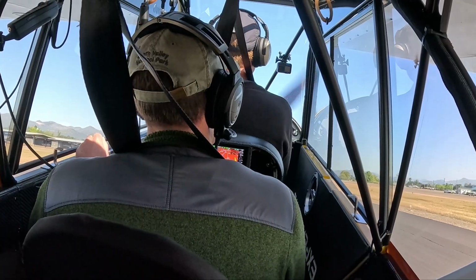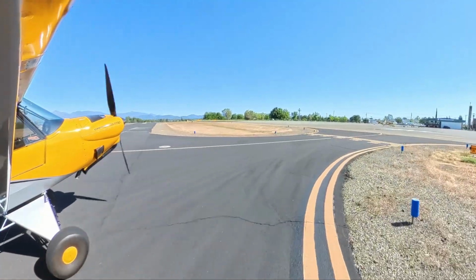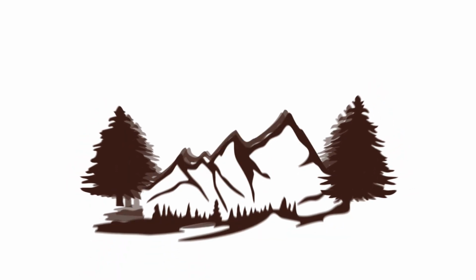Wow, that feels really uncomfortable. Yeah, it's a high deck angle from back here. Yeah. You want to swap? You want to do one from the front? I could try, yeah. Okay.